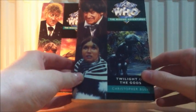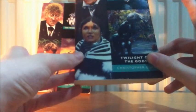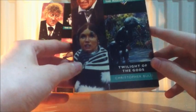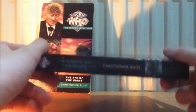And for the other one, which is another Christopher Bulis book, Twilight of the Gods, a Second Doctor story which is a sequel to The Web Planet. Now, I do quite like The Web Planet. It's not a bad story. It's just extremely tatty. I hear people say that this book has potential, but it just never got there in the end.